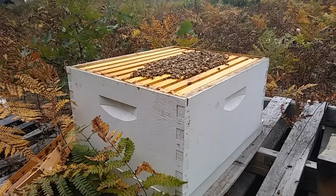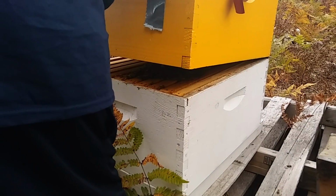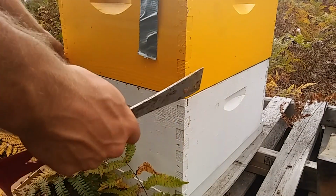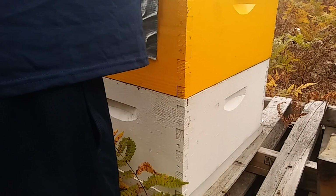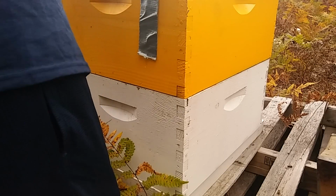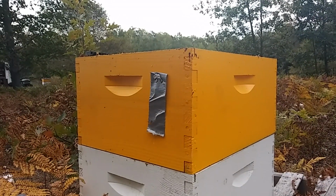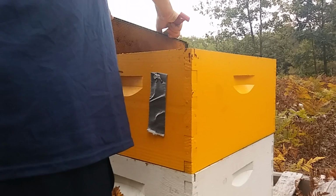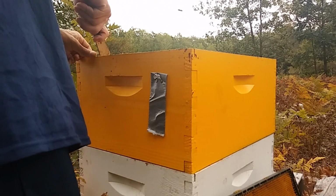Alright, so this second box is going on. I have less of a need to really inspect up here because I see that the brood nest is there down in the bottom, and that's good. I would assume that there's brood up here as well. I know that there's a lot of honey because I just lifted the box. But regardless, for the sake of a thorough Random Inspection Friday, let's check it out.